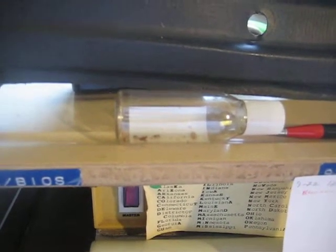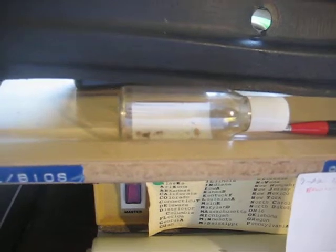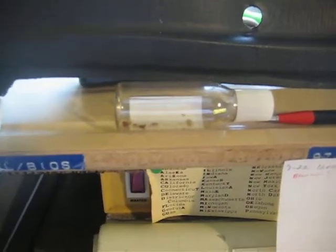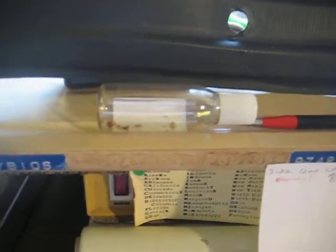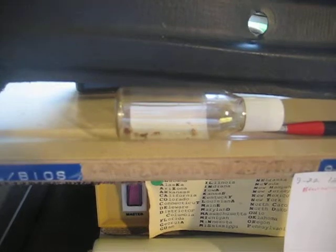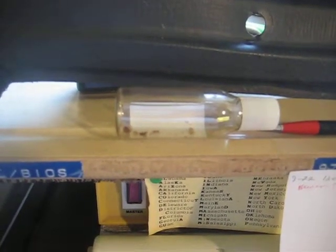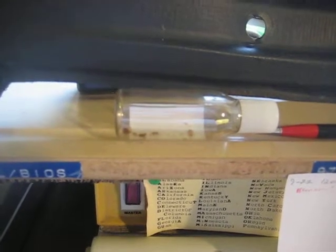So I collected these. And the last ones were drowned because I brushed it off into the toilet and then retrieved them from the toilet water. But this is the lab. This is the live lab. Okay, so I'm going to stop this 3 minutes into it.